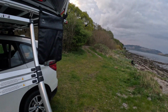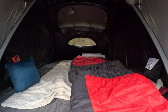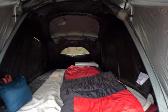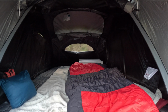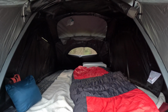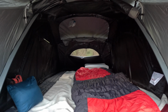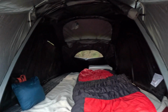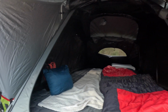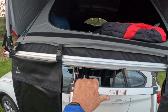Okay, take you inside. It's inside, so I've got my sleeping bag. I've brought an extra sleeping mat. Got the roof vents open because it's important to have air circulating, or you get condensation just like normal tents. So hopefully a couple of wee boot bags here, which is quite good, stops you from getting the tent dirty.